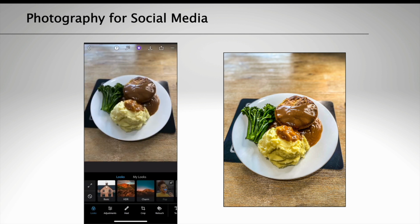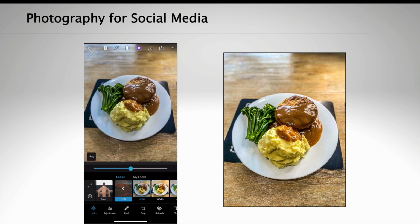So you can see at the bottom there are some pre-built filters available for you to add on top of your photography. So scroll through these and see what looks good. And there are some particular ones that are really great for food, such as these HDR themed filters.